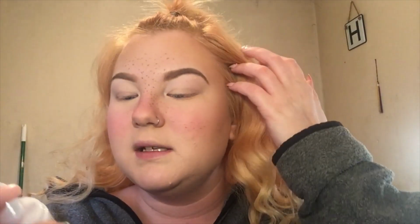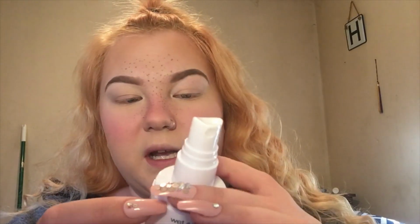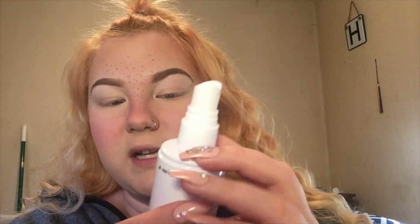Alright, and that is mostly my face makeup before my highlighter. I'm just going to go in and set my face, and then I'm going to move on to my eyes. And for setting spray, I am just using the Wet n Wild Photo Focus Natural Finish Setting Spray.